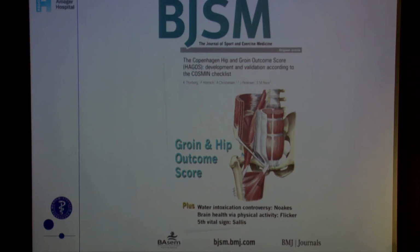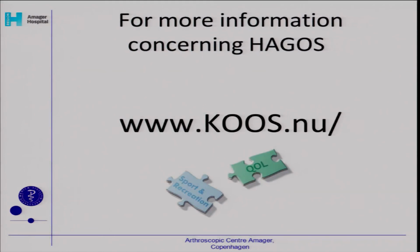And we got that in the British Journal of Sports Medicine. And it's actually on a website, and Per mentioned this is in Arabic now. We're very close to that and very happy about that. It's in English as well, so we hope to integrate that into the Aspetar Groin Center projects.